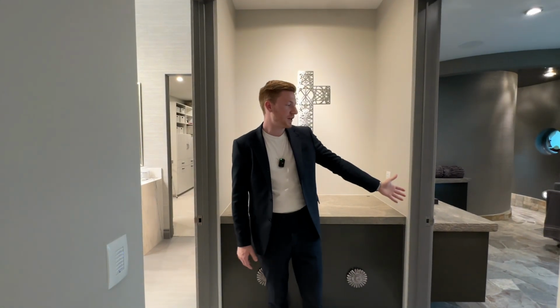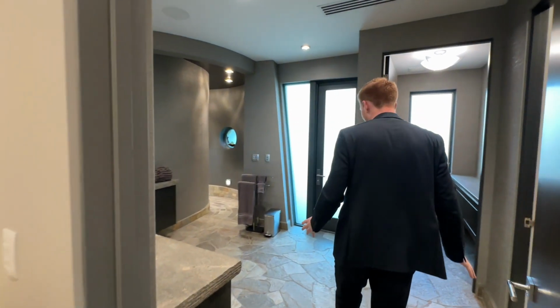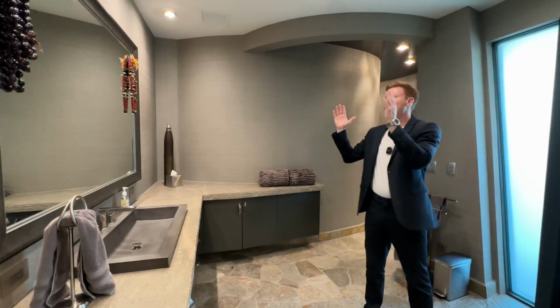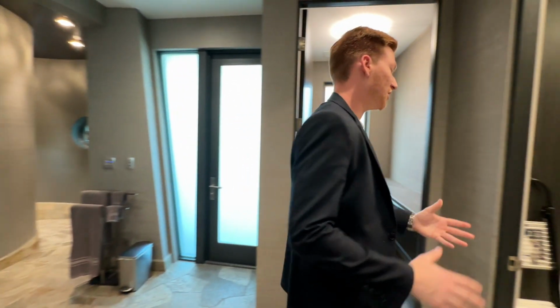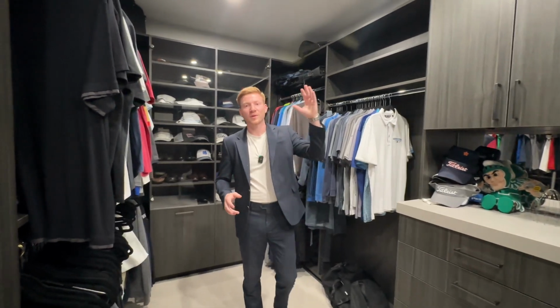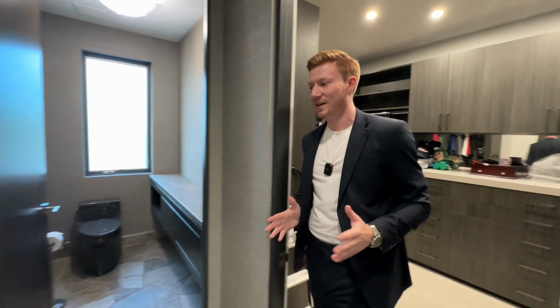So I'll bring everyone into this one first, which is being called the his bathroom. We have this stone down below, the vanity right here with a lot of counter space, mirror right here, and then on this side is the closet, which has a lot of room. And this is usually the size of a closet on a regular home, but there is a whole other one on the other side. So a ton of room in here. It already has all the custom built-in storage, so you don't need to do anything there.